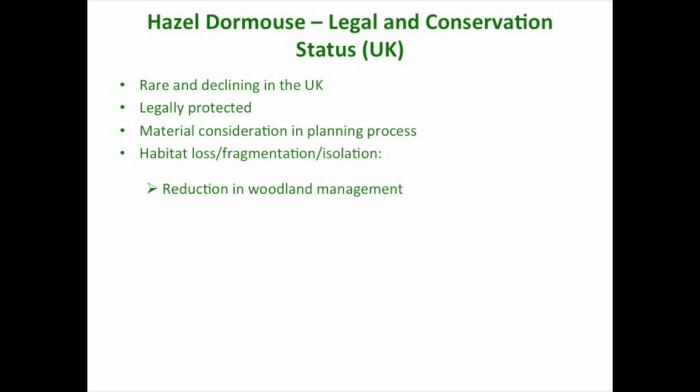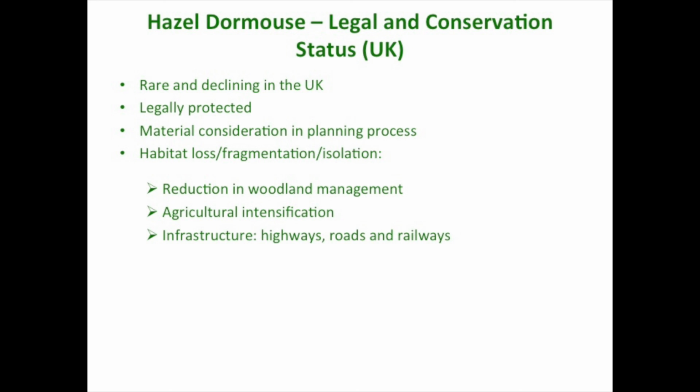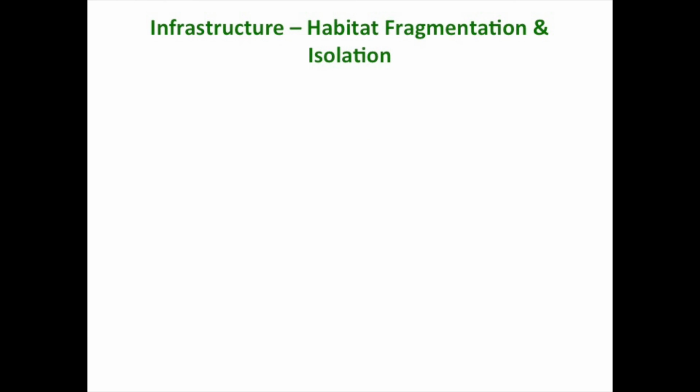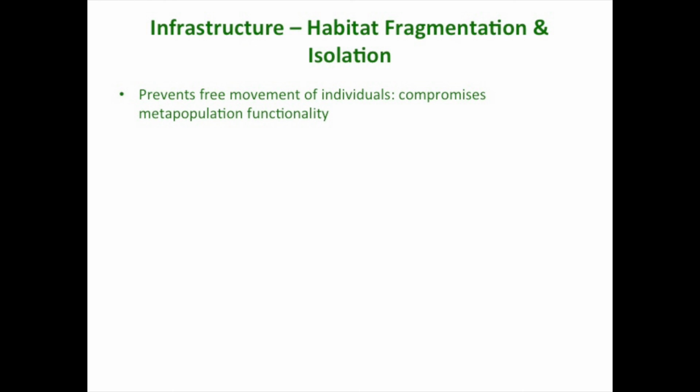For example, changes in woodland management resulting in a more sparse and less botanically diverse understory, and agricultural intensification which has led to the removal of hedgerows. In particular, due to the arboreal nature of the Hazel dormouse and its preference against crossing habitat gaps at ground level, railway and highway construction has led to large-scale habitat fragmentation in the UK, particularly wider roadways where tree canopies cannot meet above. Highways reduce the movement of individuals, reducing population strength through metapopulation establishment and gene transfer, as well as reducing accessibility to a range of habitats to provide food throughout the active months.